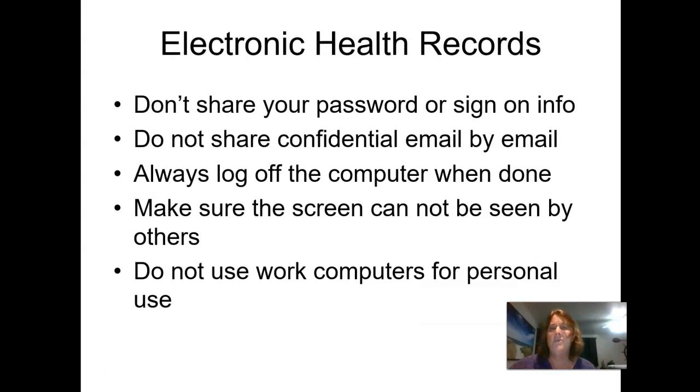So your electronic health records, one thing I cannot stress enough, don't share your password. Don't ever share your sign-in information with someone else, because if they get into somebody's chart using your password, it's going to record that you were in that chart. And let's say it was someone famous or someone that you have no right being in their chart, and now it's showing that you were in there, you can get into a lot of trouble.